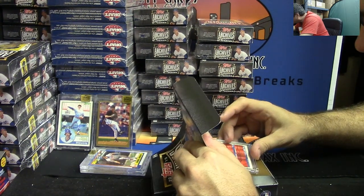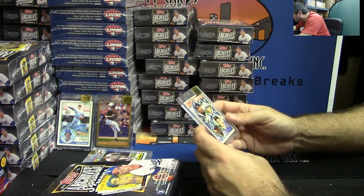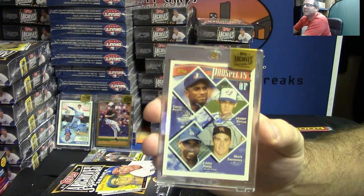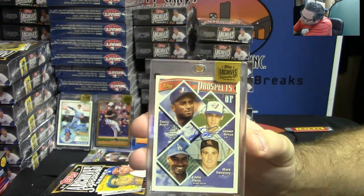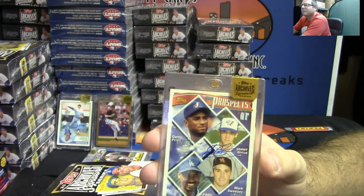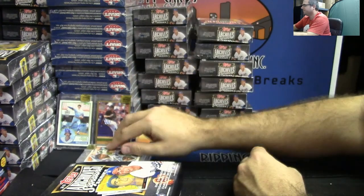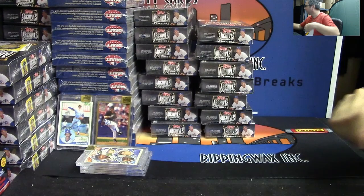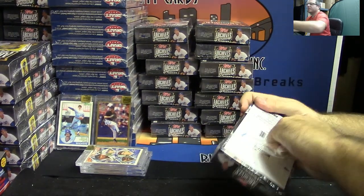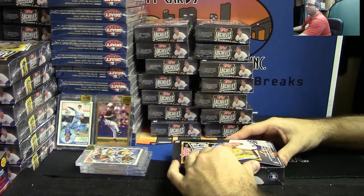All right. This is a 94 or 95 Topps, or 94 prospects. Sean Green. That one is not numbered. There you go. Looking for something big here, Lance. These are really nice, man.